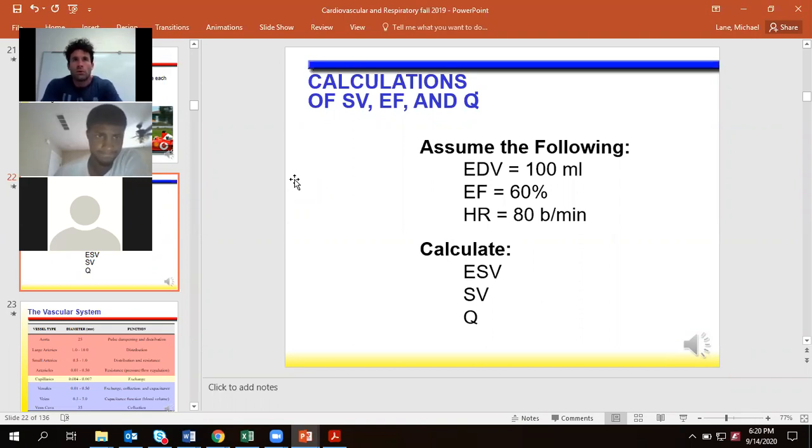Dr. Lane, so would the stroke volume be about 60 mils? Yeah, the stroke volume, right? Would be 60 milliliters. Because if we've pumped out 60% of the blood in the heart and the end diastolic volume was 100 milliliters, well, 60% of 100 is 60 milliliters. Good job. So what would the cardiac output be?